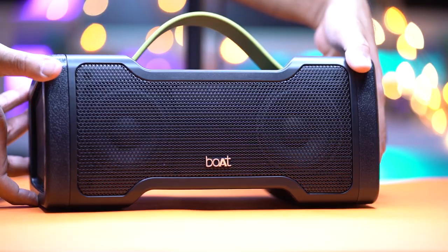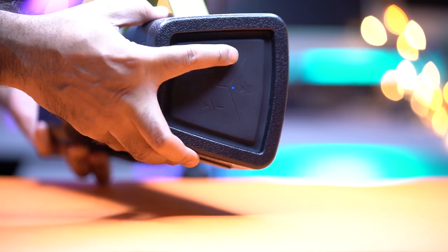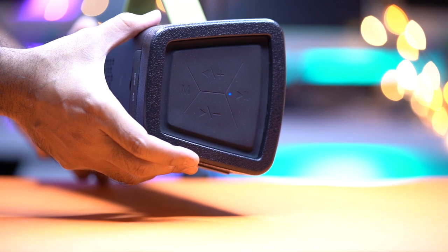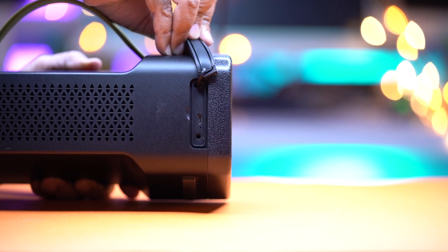Physically, it's a chunky speaker. On the side, it's got your controls. Very clicky buttons, and you need to really apply a good bit of pressure to make those work, but it feels really chunky and good. Very tactile, good feedback. Charging this takes about 4 hours as per boAt's claim, and it's true. You can use a fast charger, but it's best not to use a fast charger because it could in the long term harm the battery.